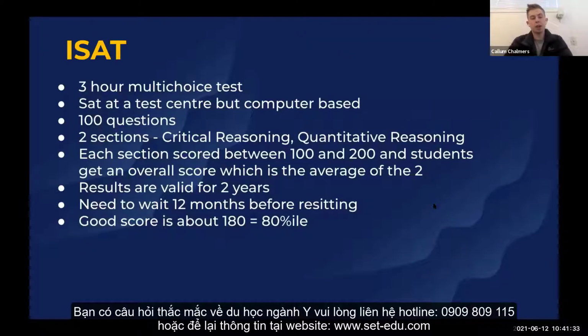So what is ISAT? So ISAT is a 3-hour multi-choice test. So it's normally set at a test center. At the moment, they are making it all remotely set from home due to COVID. Not sure when that will end, but for the rest of the year, it's all remote from home. So the test itself has 100 questions that you do within the 3 hours. And these questions are set into two sections called critical reasoning and quantitative reasoning. And I'll cover what those are in a second.